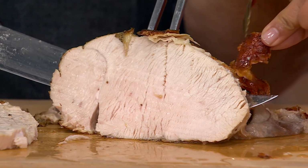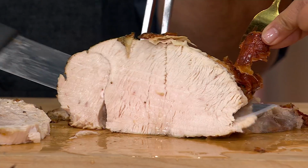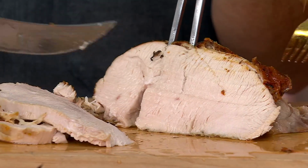Look at that. In my family, people fight over the turkey skin. They're like, okay, can I have the piece with the most skin? And that looks so candy. I'm going to take a bite right now.